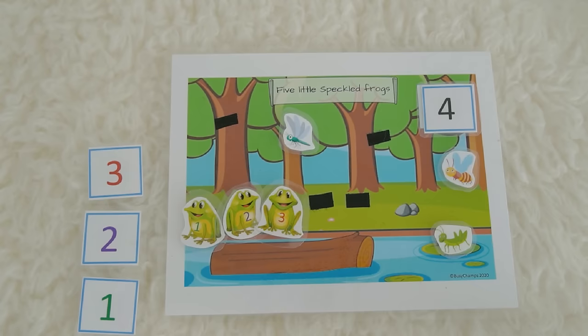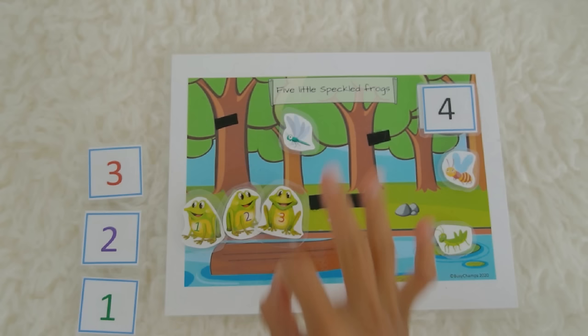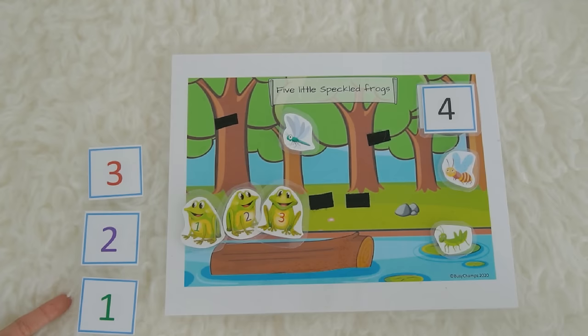One, two, three. How many frogs are there on the log now? There are three frogs on the log. Can you point which one is number three here? Is this number three? No. Is this number three? No. Is this number three? Yes, this is number three. So let's replace this number.